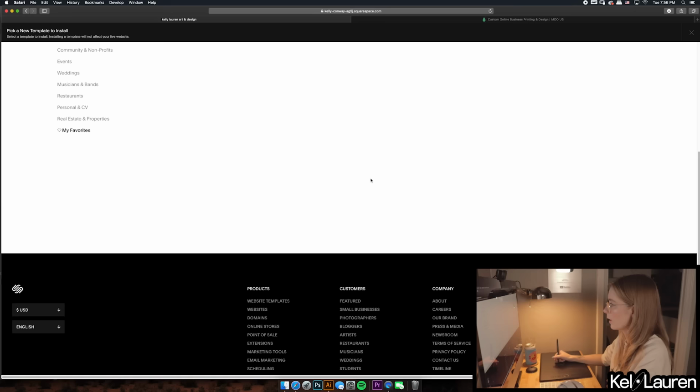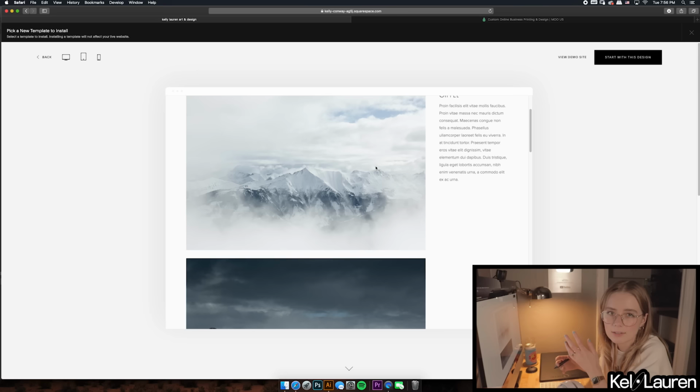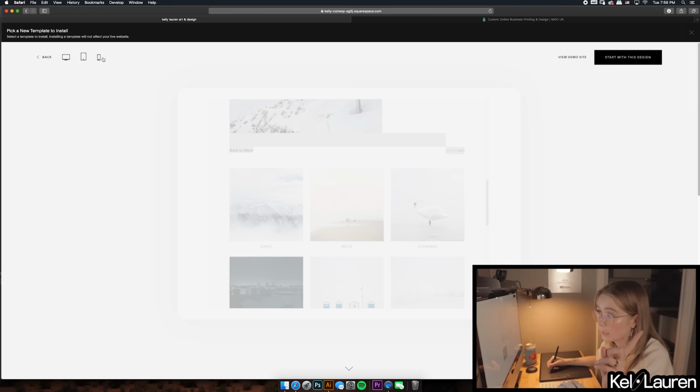This is one I really liked. I really liked Avenue because I like the hover over effect. And then just pulling up into big, I want big image based pages because all of my work is just a bunch of images. And the cool thing about it is that I can preview what it would look like on an iPad and also, most importantly, what it would look like on a phone.